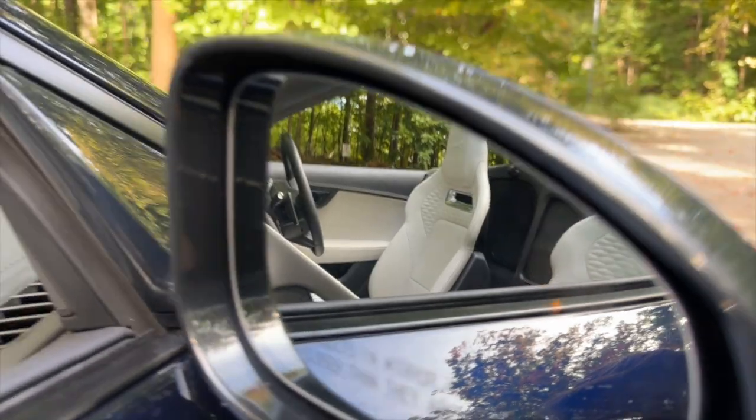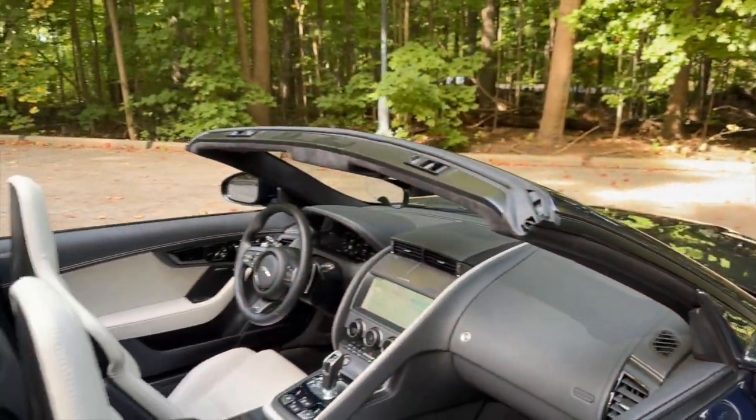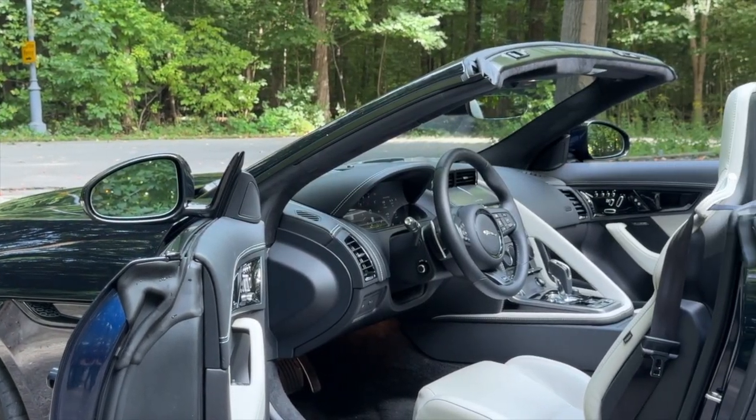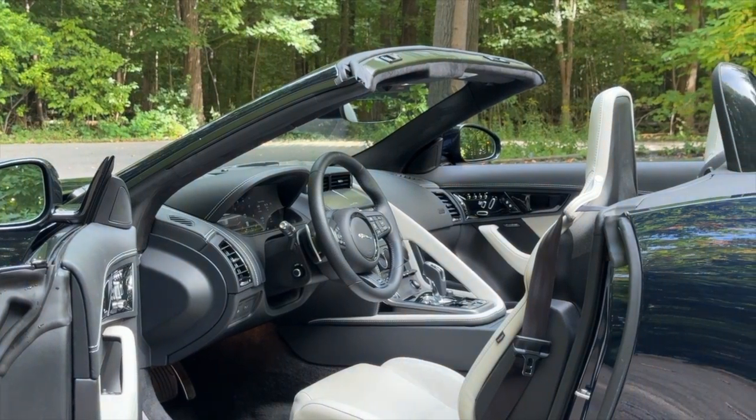doing. The cabin is pretty spacious, and it's trimmed about as well as you'd expect. The leather looks, feels, and smells great, and I think these seats cut me just right.